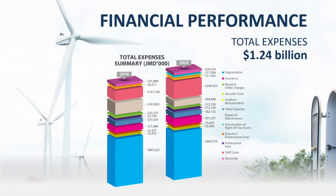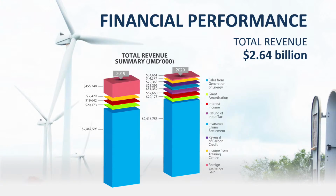The financial performance, a little bit more on that. So total revenue was $2.64 billion, decreased 11% compared to the prior years. And again, the change was due to a decline in foreign exchange gain to $34.6 billion, and the year before it was $455.7 billion. Again, because our debt was now denominated in Jamaican currency and not US, so the foreign exchange adjustment that we normally have to make at the end of every year was not as impactful, either positive or negative.